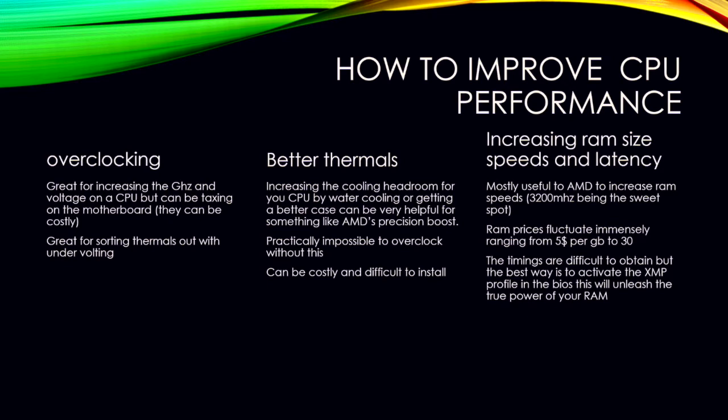But don't increase anything, like less than 8 cores, to something like 4 volts. Say 1.4 volts. Do not go to 4 volts. I don't even think a motherboard can do that. It can be quite costly to replace the motherboard if the VRMs explode from overvolting it. It's also great for sorting out thermals with undervolting.